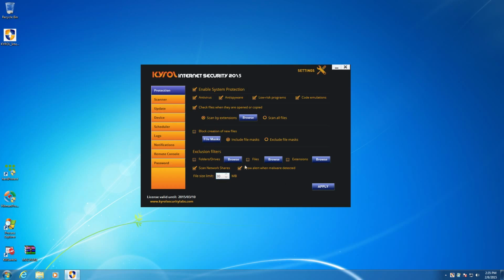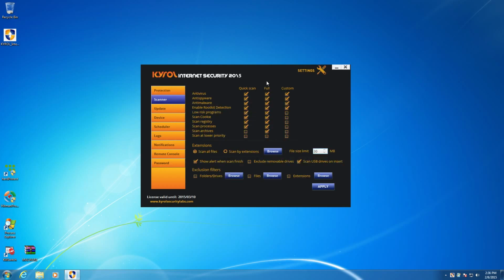So yeah, basic settings in here, nothing too special. The thing I do like about this program is that it's very nicely and easily laid out. You can see all your scan options, and then you can tell each option what section of the program or what features you want enabled during that scan.